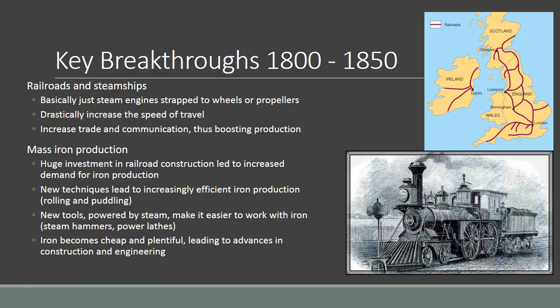And then some later breakthroughs that happen in England, from 1800 to 1850, are, one, there's a breakthrough in transportation. And basically what happens here is they take the steam engine and apply it to transportation technology. And the two things we see come out of this are railroads and steamships. And both of these methods drastically increase the speed of travel, and therefore they increase the speed of trade and communication, which boosts production, because if you can't transport stuff, then there's no reason to make it in a factory. So better transportation means more efficient factories.